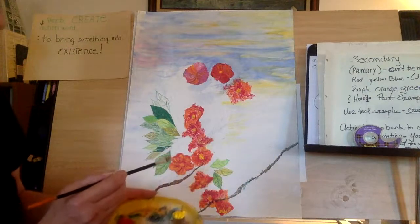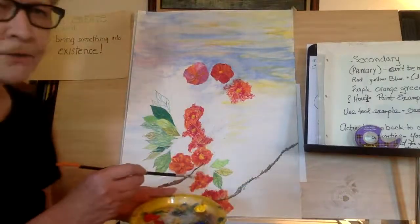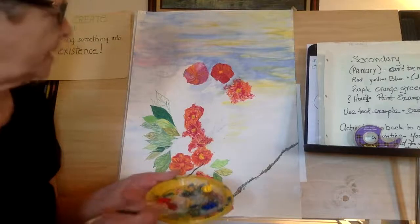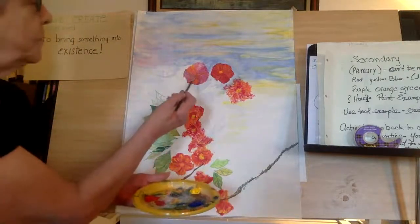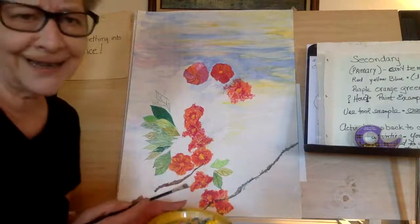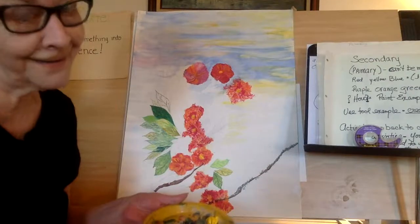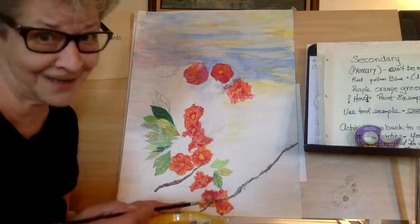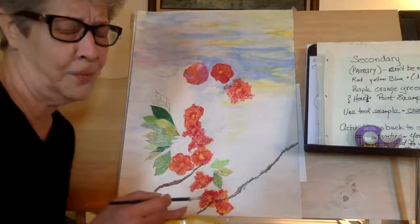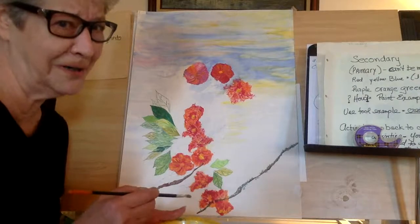Now, when we create art, we're not always happy with our first results. And right up here, these two flowers aren't like the other flowers. One of these things is not like the other. Come on, who hasn't watched Sesame Street? I've been watching Sesame Street since my little girls were born.